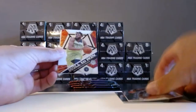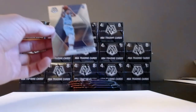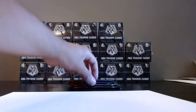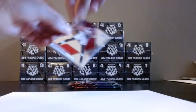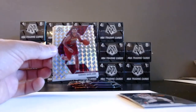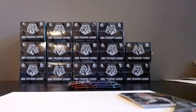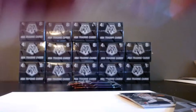Lowry, John Wall, Will to Win, Karl-Anthony Towns for the Timberwolves. And Brandon Clarke for the Grizzlies, your second Brandon. Hassan Whiteside, Al Horford, and we have a silver wave mosaic for the Cavs, Darius Garland, and we have NBA debut for the Pelicans, Nicolo. The Cavs are getting hot today. There you go, Cavs. Nice silver wave for Darius. Congratulations.